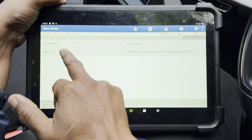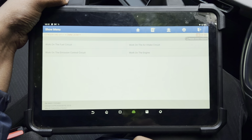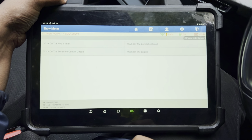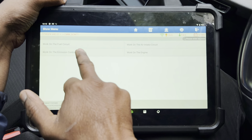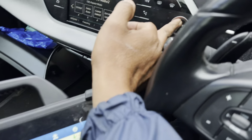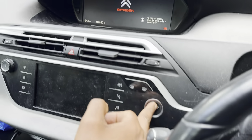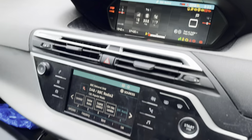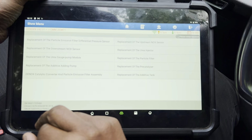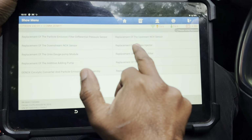Service action or spare parts. I'll go with the spare parts. Work on emission control system. Right, again, I'll switch off. Ignition on. Right, ignition on. And replace urea injector. Where is it? Here. Replace of urea injector.